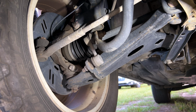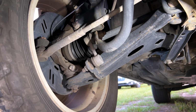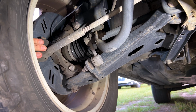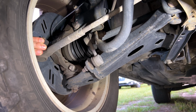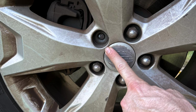Looks like we've got either a bad inner or outer tie rod end. It's a little hard for me to look and wiggle it, so I'll have to review the footage and let you guys know after analyzing the video. Pretty sure I'm feeling it right here in the outer tie rod joint. We also have a broken wheel stud on our front passenger side wheel.